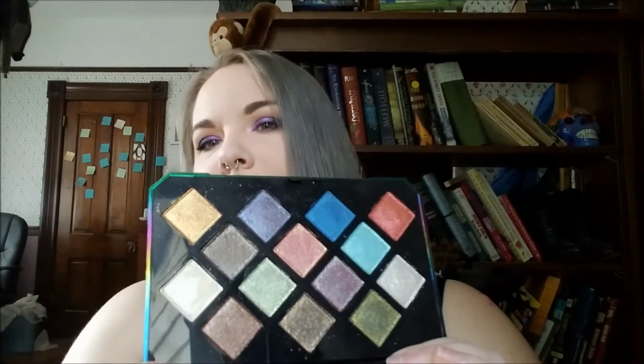So I'm using the Fenty Beauty Galaxy palette. If I can get it open. So it looks like this. It's really pretty. These are pretty neutral colors that I can wear most days. The only thing is they're glitter. I like glitter. I'm not wearing them on my face, but I do really like them.